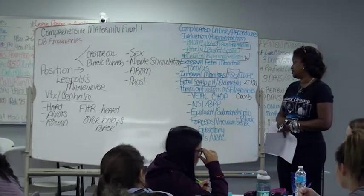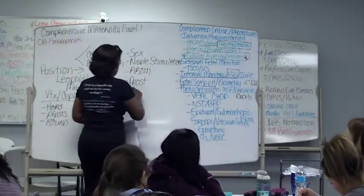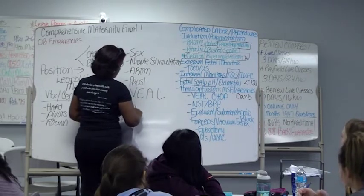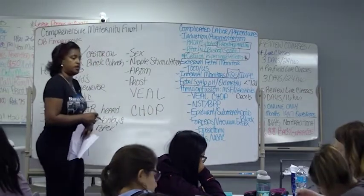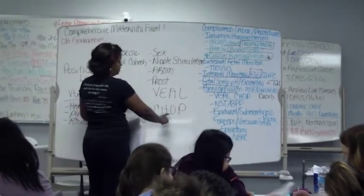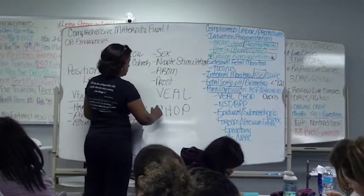Variable decelerations. Now, just so you know, there is a trick for heart rate monitoring, and the mnemonic is VEAL CHOP, and that's why you need all that space. Somewhere on that sheet, you got to line these up together. Four letters. The V is for variables.